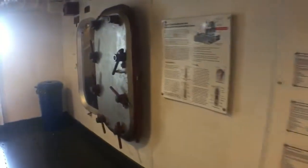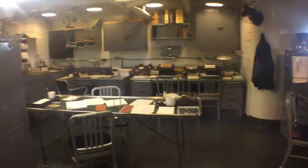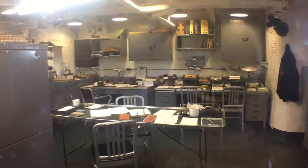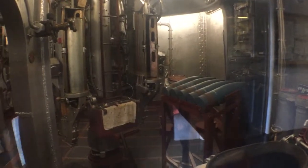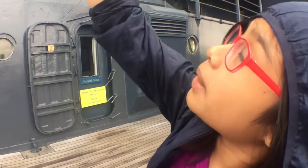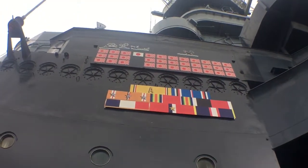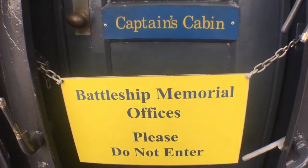Look at this. Mom, look at this. Mom. Executive officer's office. Dad, look at the picture we took. It's like mom's inside. Reload! See the number of Japanese flags up there? That's how many planes they got to shoot.